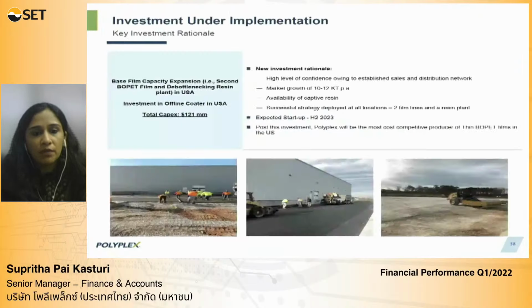Moving on to give you a bit of information about the growth capex plans that we have. The key ongoing project currently is the US Brownfield Expansion. The project cost is roughly about $121 million US, and this includes a BOPET film line, an offline quota, which is a downstream investment, and also upgrading of their resin capability to cater to 2 film lines. This project is expected to start up in H2 of 2023, and Polyplex has a high level of confidence in ramping up this new line very quickly due to the well-established sales and distribution network that we have in North America. And post this new line, Polyplex will become the most competitive producer in the North American region.